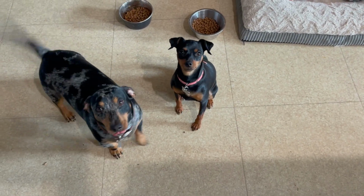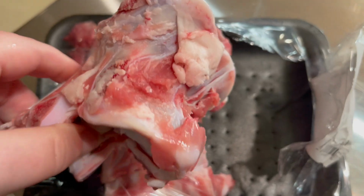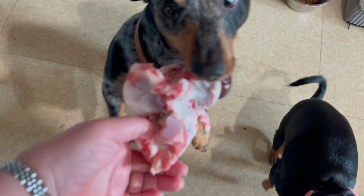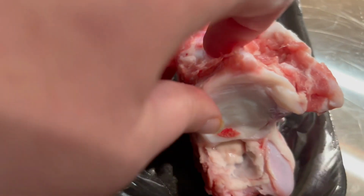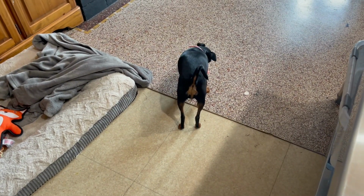Oh, what do we have? Is it treat time? Should we have some bones? Oh, that looks like some kind of hip. Do you want some hip? Boys first. Boy dog first. Yeah. Floor, something a little bit more ladylike for you, I think. Just about the size of your head. You should be able to cope with that. Good girl. Not in the living room or on the carpet.